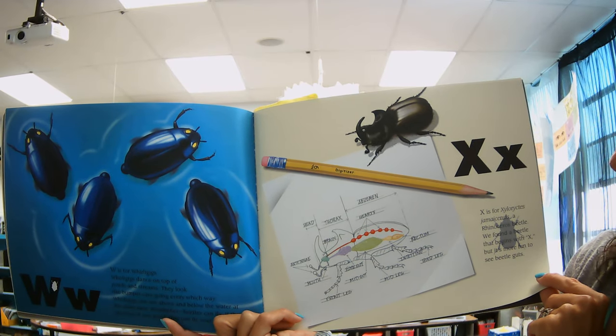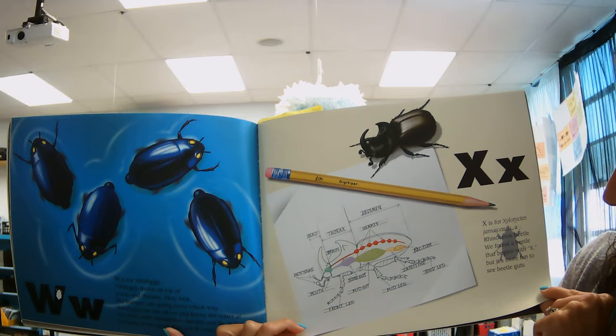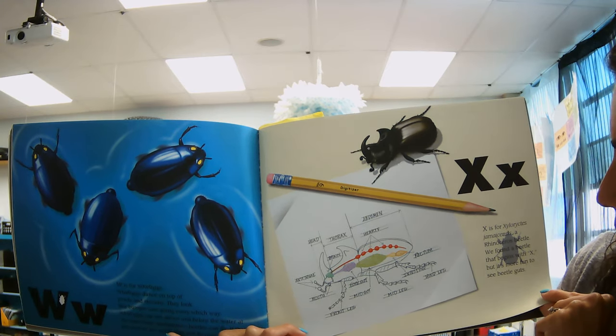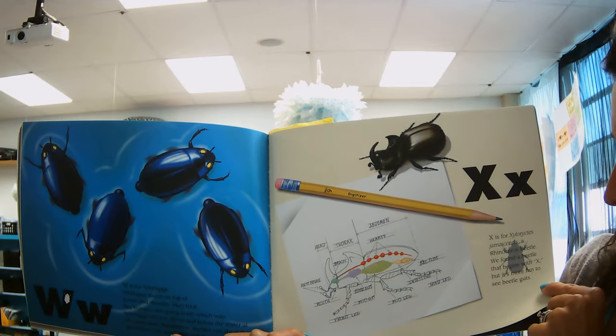X is for Exorocytes, a rhinoceros beetle. We found a beetle that begins with X, but it's more fun to just see the beetle guts.